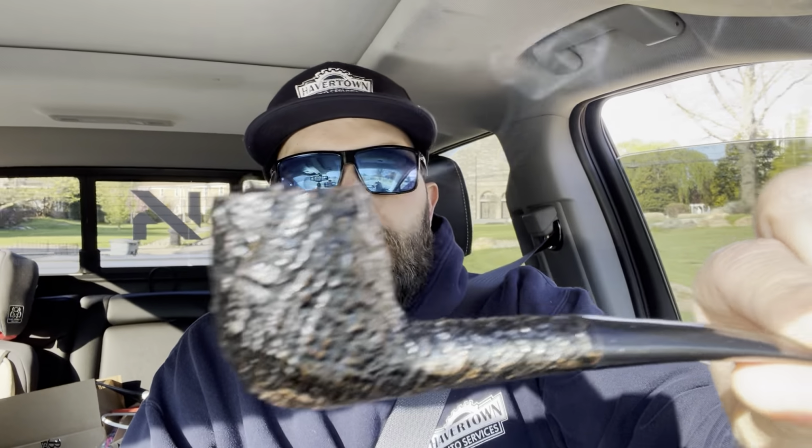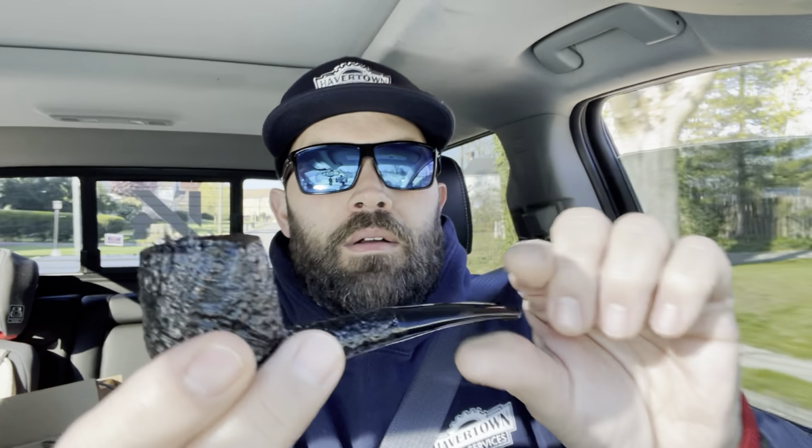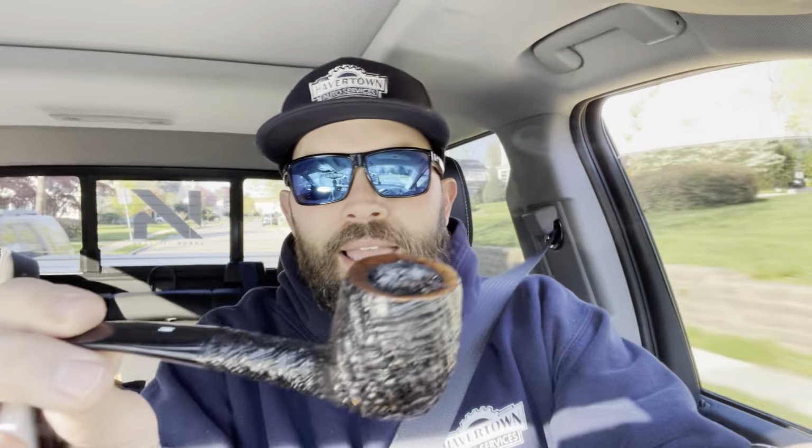Today I am smoking my Castello slightly bent billiard. It's the old antiquary, however you want to say it. KK, one of my best smoking pipes, I would say. Not that all my Castellos aren't, but in it I am smoking some Dunhill Dark Flake.